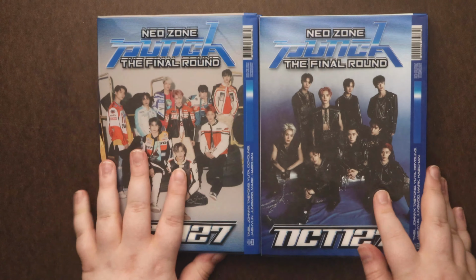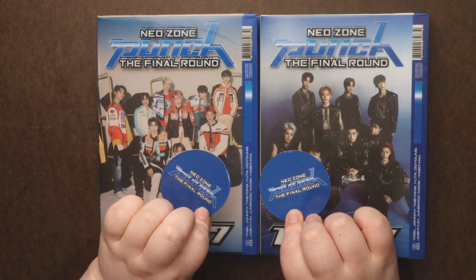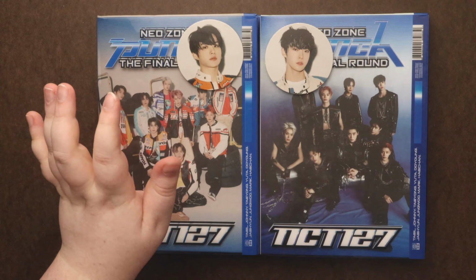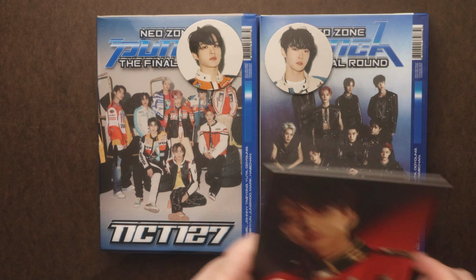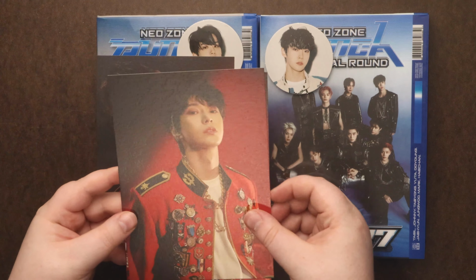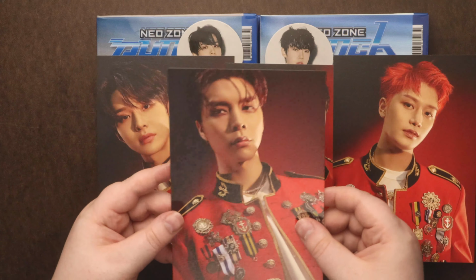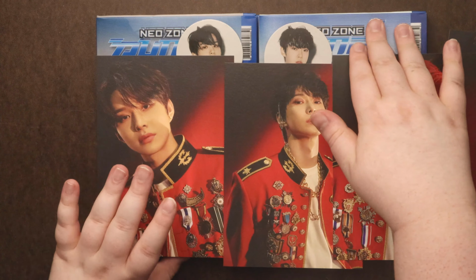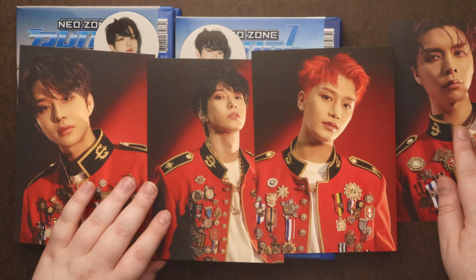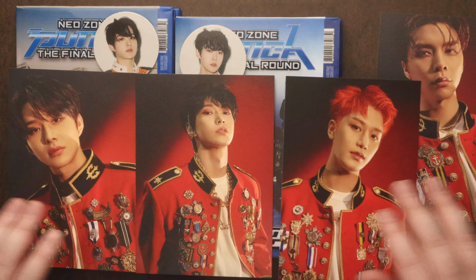All right. So I only had the two paw cards, or circle cards, sorry. Back in my day, they were called paws. And then I have quite a few of the postcards. And I'm loving that they're in like these military jackets. So I get Johnny in here. Come on, Johnny. There it is.